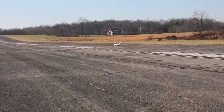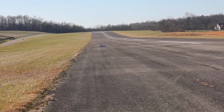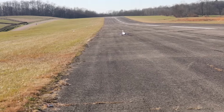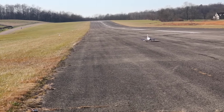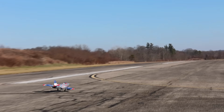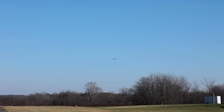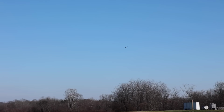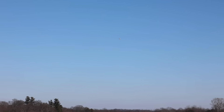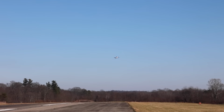That was really cool. Let's taxi this around and take off again. I think we'll just take off this way because I'm not feeling any wind. Probably like 30 seconds. Okay, we'll get one more takeoff and landing. We're gonna leave the landing gear down, and we'll try for another smooth landing, hopefully. Maybe this time we'll hit those air brakes again. So air brakes on, bringing it in under some throttle.